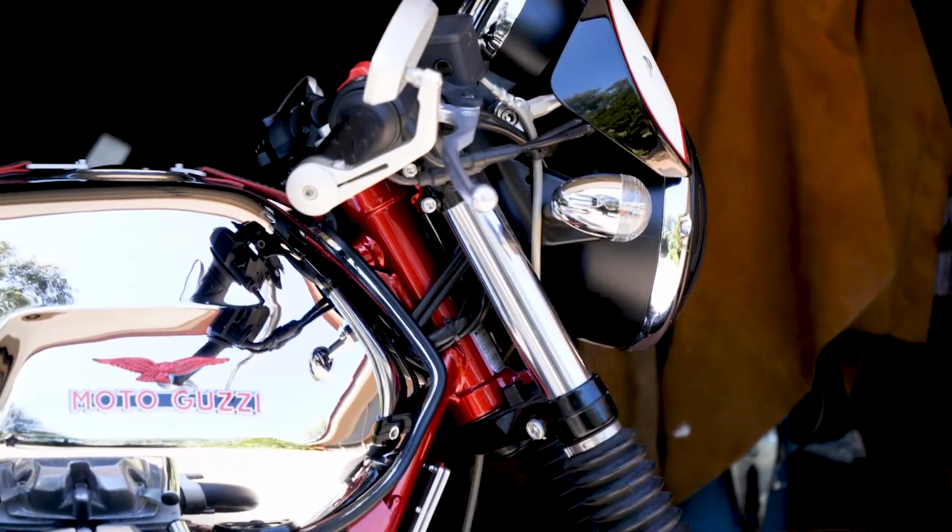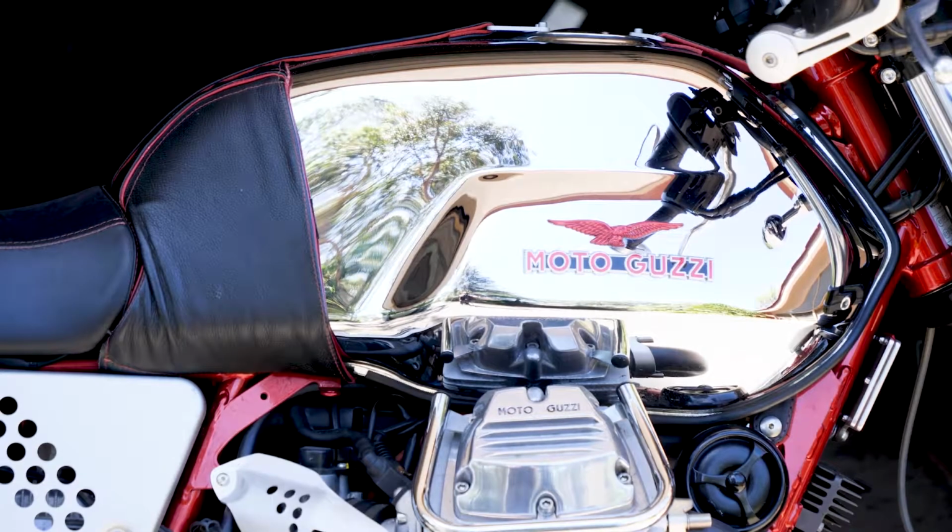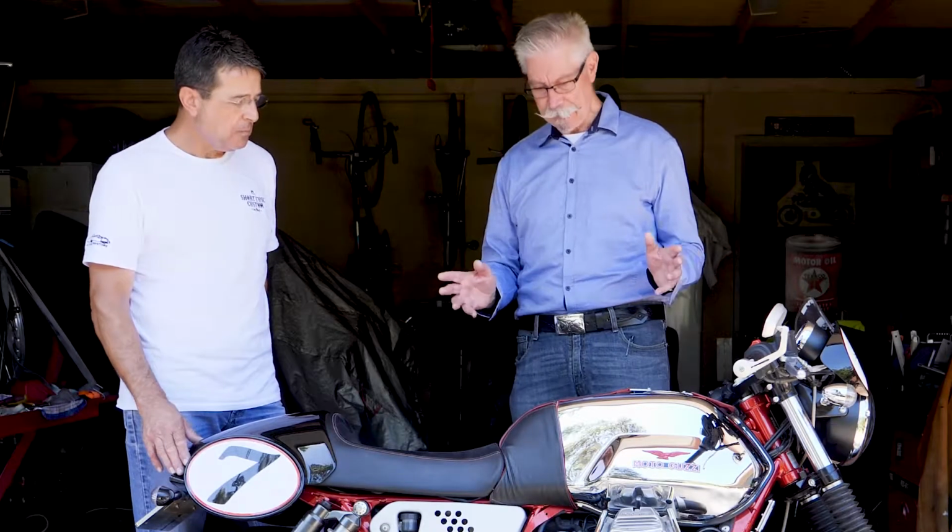That's right, yeah. Now this is a tribute bike to the very first V7 V-twin that Moto Guzzi made. Moto Guzzi was caught up like every other motorcycle company in the world back in the 1950s and 1960s with the rise of the motor car and the demise of the motorbike, and Moto Guzzi went into receivership.